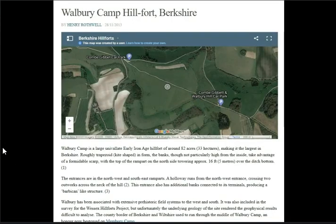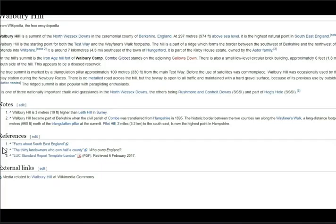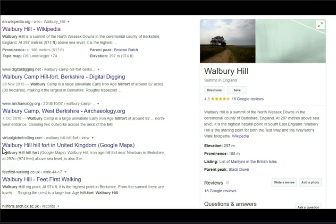It says, Combe Hill is a summit of the North Wessex Downs in the ceremonial county of Berkshire, England, at 297 metres above sea level. It is the highest natural point in south east England. The hill is the starting point for both the Test Way and the Wayfarers Walk footpaths. Anyway, let's carry on.